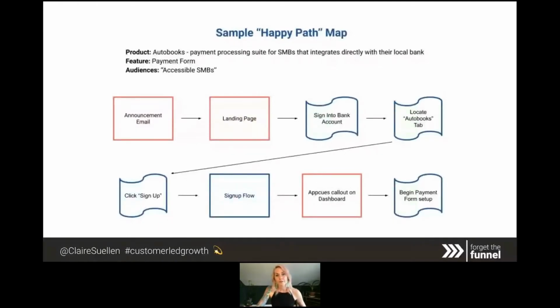So Autobooks offers invoicing, billing management, and most critically, which I'll go into further, they offer the ability for these small, often brick and mortar businesses to take credit card payments directly into their bank account rather than going through PayPal or Square or something similar. So I was working with Autobooks to release this new feature that they called Payment Form. And Payment Form is basically just a simple static URL that if you're one of their small business customers, you can take and paste anywhere.